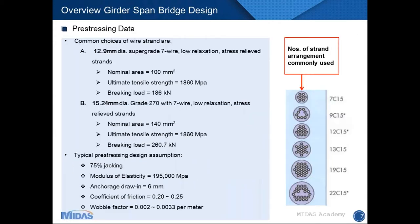When talking about PSC girders, we cannot run away from pre-stressing. So these are the pre-stressing data that we need to discuss over here. The common choice of wire strands is typically two groups. The first one will be the smaller diameter, 12.9 millimeters, and the bigger one will be 15.24 millimeters diameter. Both are made of super grade 7 wires, low relaxation, and stress relieved strands.